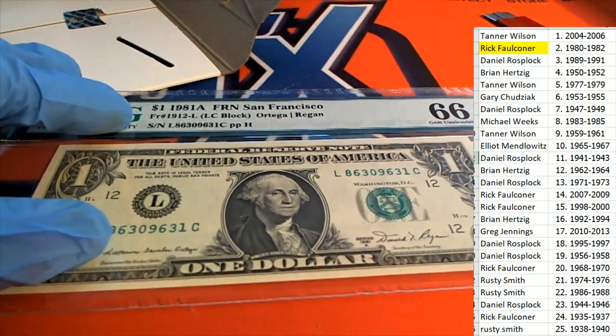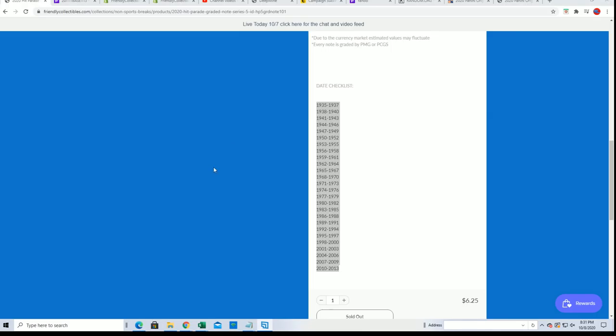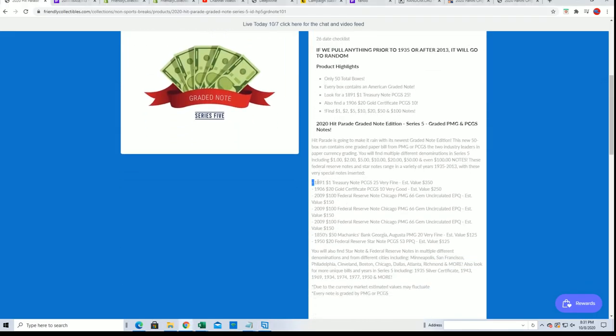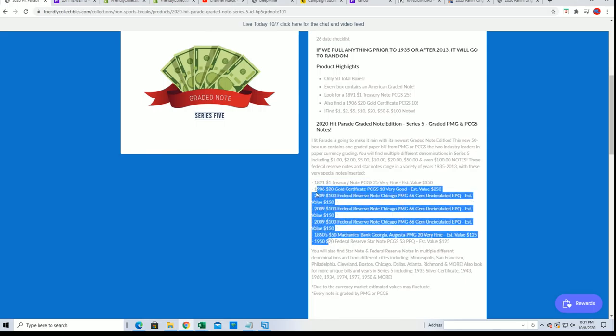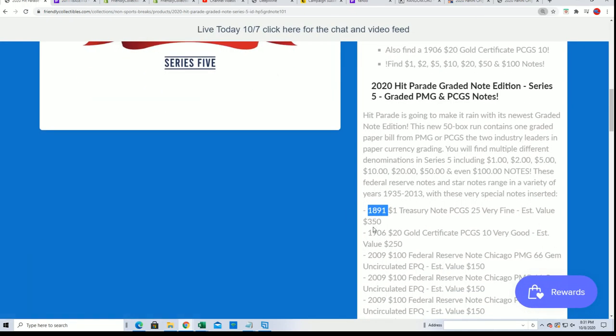Let's just quickly go over here and see if this measures up to one of the bigger hits. I don't know everything about these dollars, but look at this. Okay, that's a 1891. I thought that was 1981, but it's 1891. These are the biggest hits. These are the hits we're looking for in the product.